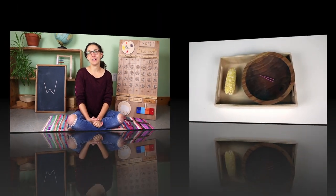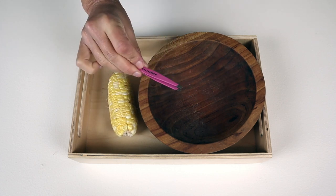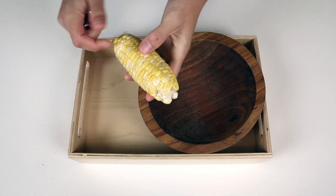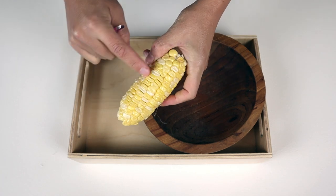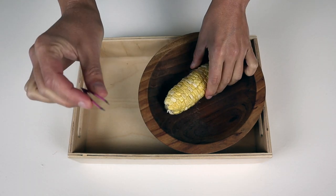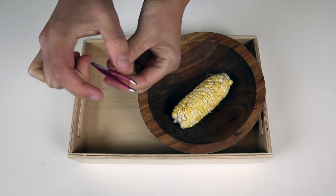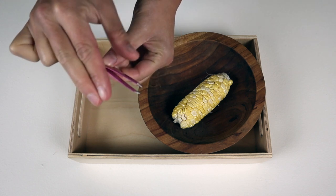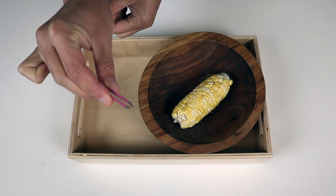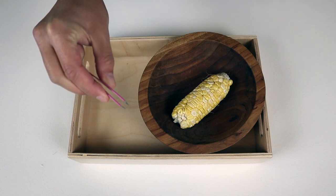Let's move on to today's work. For today's work, you will need an ear of corn, some tweezers, and a small bowl. Today, we are going to be removing the kernels of corn with a pair of tweezers. Now, when you use tweezers, you can see that there are two sides. You're going to put your thumb on one side and your two fingers on the other side like this. And when you squeeze them together, the tweezers open and close.